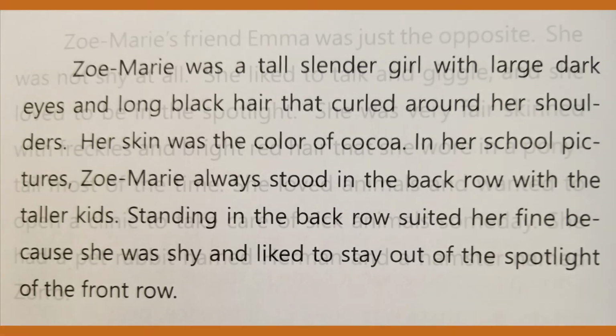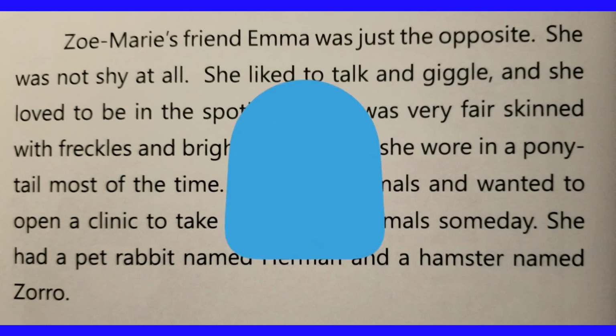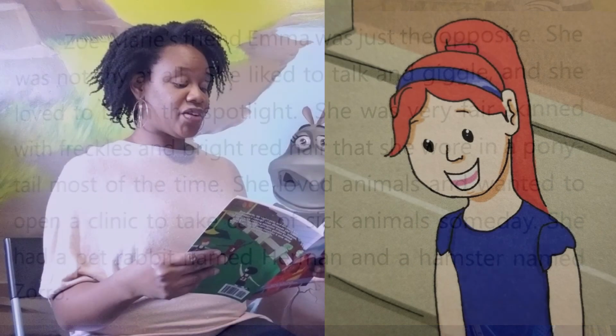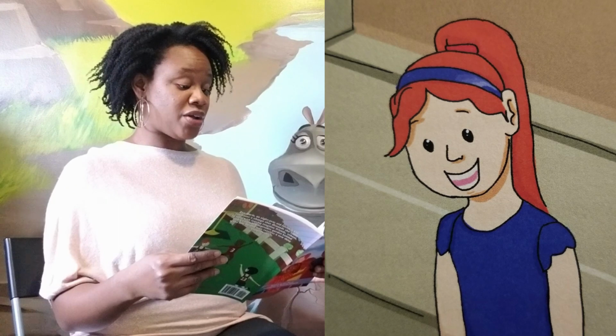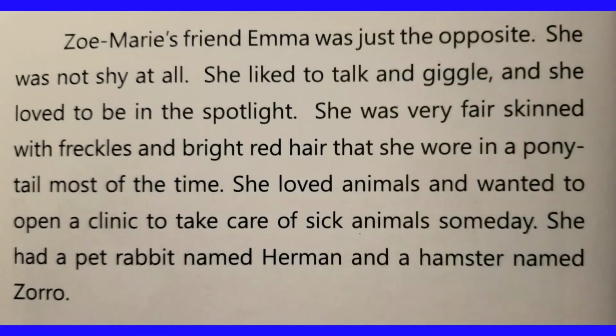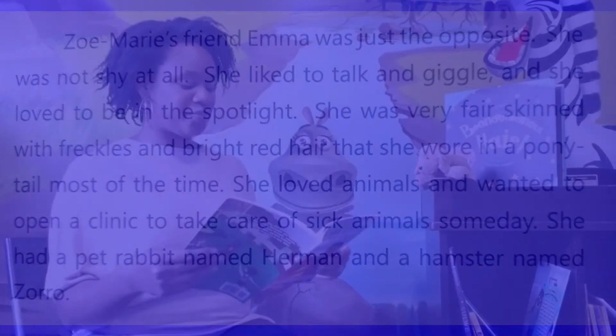Zoe-Marie's friend Emma was just the opposite. She was not shy at all. She liked to talk and giggle, and she loved to be in the spotlight. She was very fair-skinned with freckles and bright red hair that she wore in a ponytail most of the time. She loved animals and wanted to open a clinic to take care of sick animals someday. She had a pet rabbit named Herman and a hamster named Zorro.